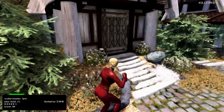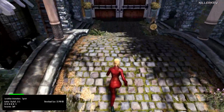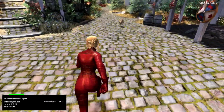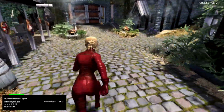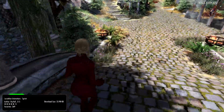Full perms and permissions from this one to head over from the nexusmods.com to the Bethesda website, and this simply replaces the male and female sprint animation. I'm not sure if this one has any integration or any sort of conflict with the fact of normal moving, but this one, the sprint, is completely different.